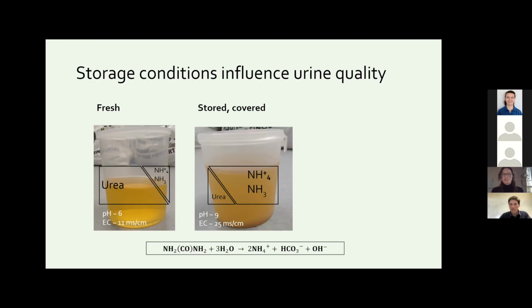However, when you store it in a system, bacteria is going to grow. The urease enzyme is going to catalyze this reaction at the bottom, and most of that nitrogen is going to be present as ammonia. The pH is going to rise, as well as the conductivity.